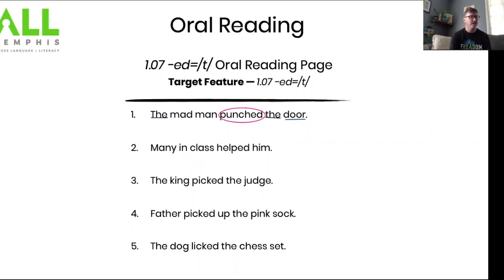Your turn. Awesome. Great. Sentence 2. Do you see any words in here that have the suffix that means happened in the past in them? Very good. This word right here has the suffix that means happened in the past. Awesome, and we only have one word that is unfair here, and it is the very first word. This is the word many. What's the word? That's right, many.